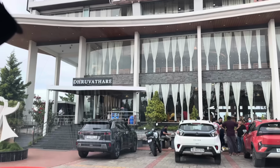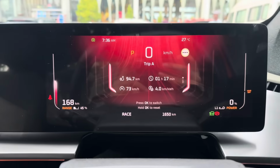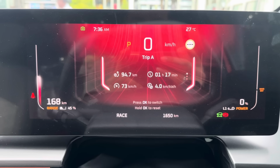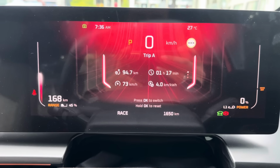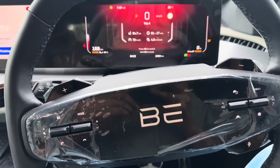So we are at Hotel Dhruvatare. We are not done yet. Have to enter, have our breakfast. So here we can see that we have completed 94.7 kilometers in 1 hour 17 minutes. Left with 45% battery and range showing as 168. So let's go get our breakfast done and start it back.